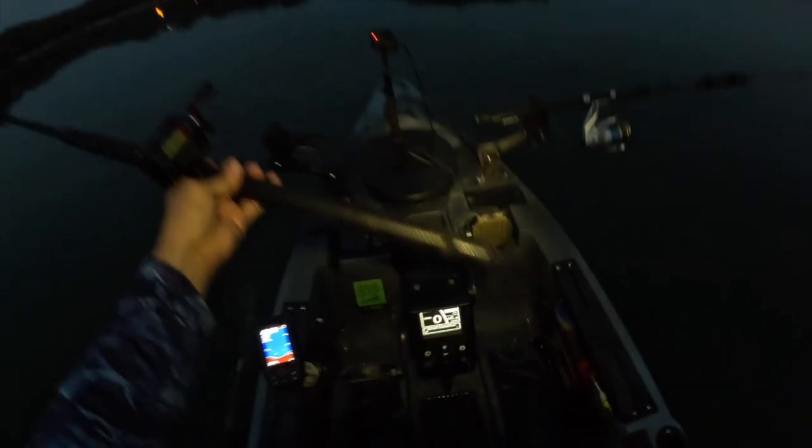Second planter board's in the water. I'm marking big fish down deep. All right, guys, we got all lines out now with our big shiners on. Now we're cruising. Never knowing one of these planter boards is going to take off backwards. Just got to be patient right now, go nice and slow.